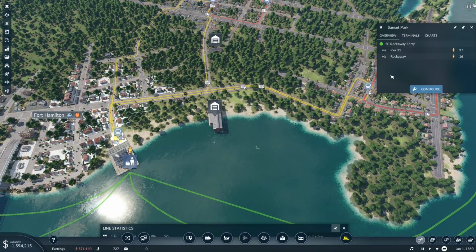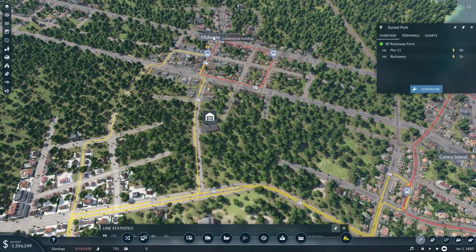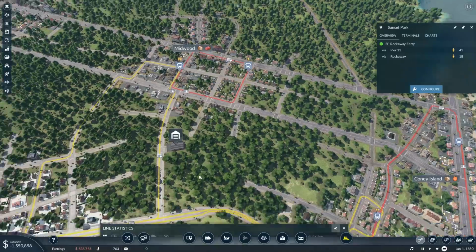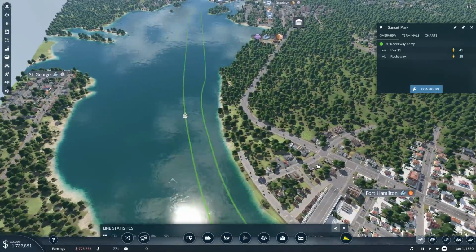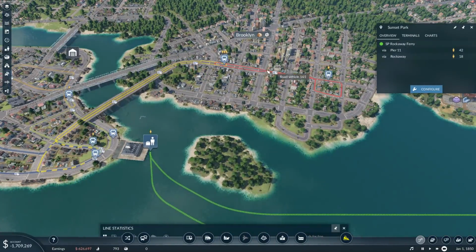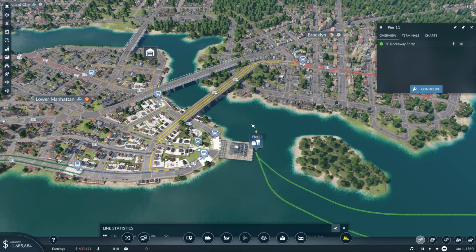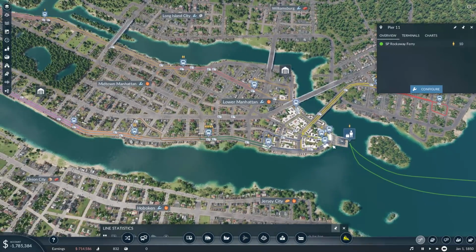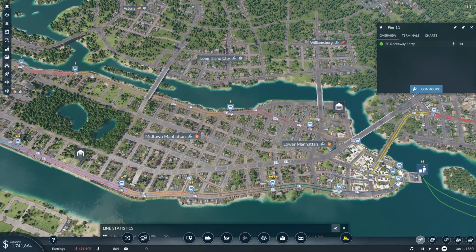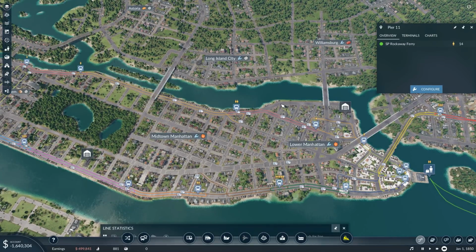So yeah, that's that. And then I've put in a little bit of a transport network around Sunset Park. So we've got lines going from Sunset Park to Midwood and to Coney Island, and then I've put in local bus routes for Coney Island and for Midwood. And then if we go up to Manhattan, I've put in a local bus route for Brooklyn, and then we've got an intercity bus line linking it to the ferry terminal.